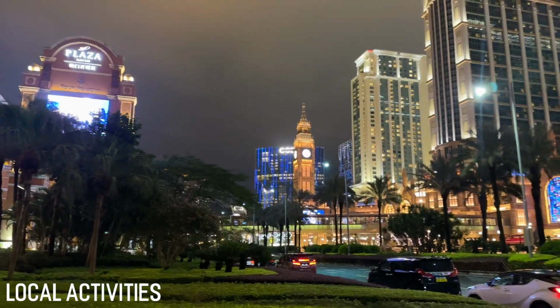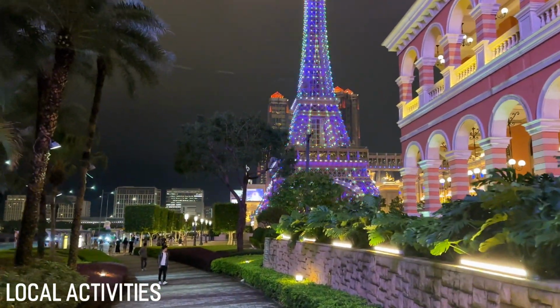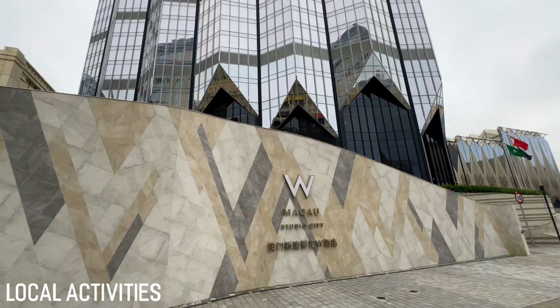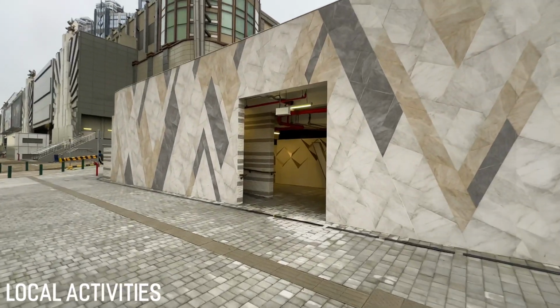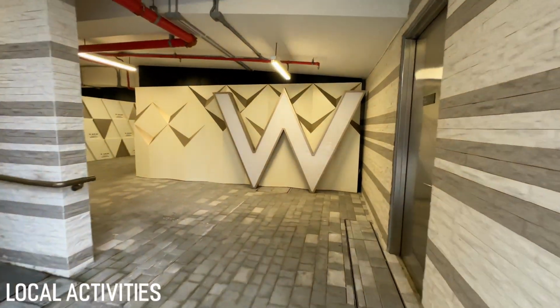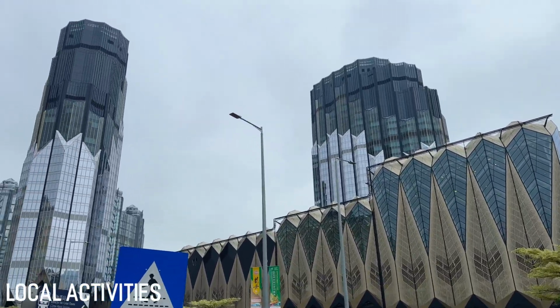The W is definitely one of the better hotels with good views of the Strip because we could see the most iconic buildings from our room. But it's very clean and a nice area. Right below the W Hotel, they also have a garage area for parking, which also seemed really unique. You can also walk under this underground tunnel to access the hotel in a quicker fashion.